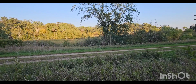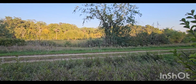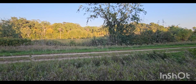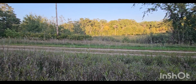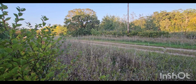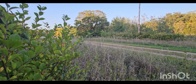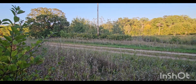That's not that far. That's probably, I don't know, 150, if that, 120 to 150 yards. So they can spot you moving around. So you gotta keep a good eye out. Anywhere right now. They could even be coming back and come this way. You really don't know. I've seen both happen. So right now, it's prime time.